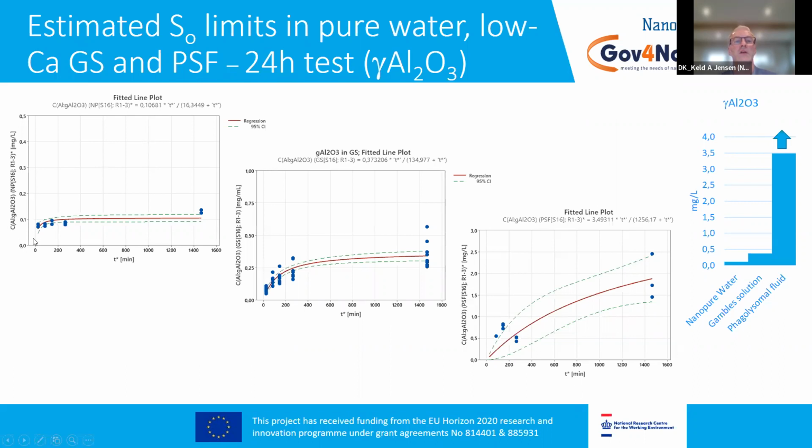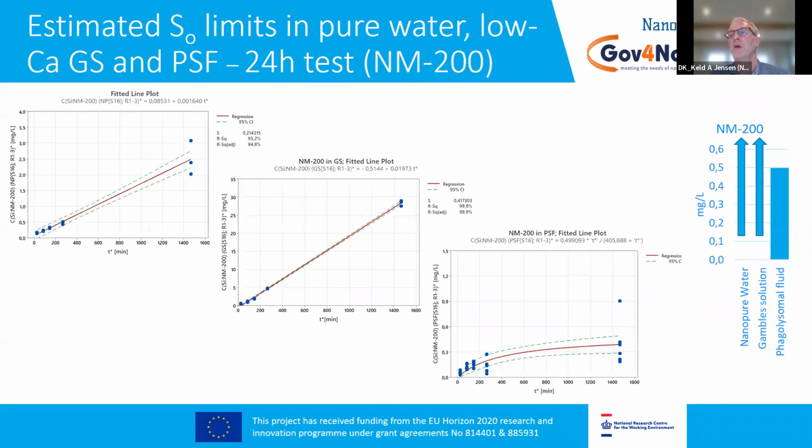You see a relatively low solubility apparently in the water, and slightly higher in the Gamble solutions, and even higher in the phagolysosomal fluid. And what you see over here is then the estimated solubility limit, what we find here with the statistical regression curve. And clearly there's a little bit of an issue here with the phagolysosomal fluid. We are not at the end, and the model indicates we do have some uncertainty also due to some missing values. So at least we have a solubility limit that looks like it's around 3.5, but we would need to look further into that.